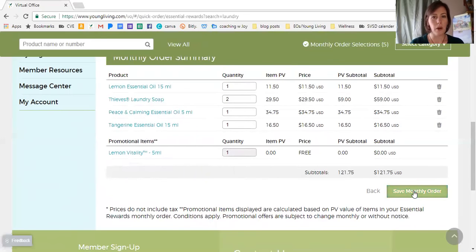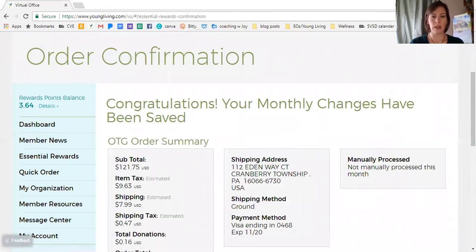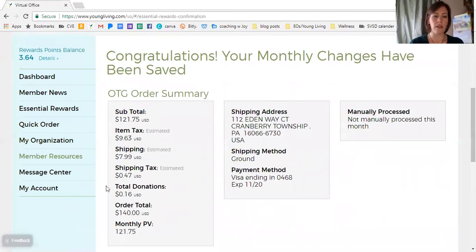And then the most important part: as you edit that, I'm not going to finish this order right now, but as you edit that, you want to click Save Your Monthly Order. And you'll see this screen come up, and it's going to give you tax, shipping, and the subtotal. Heavier items will bump up your shipping, like the laundry soap or Ninja Red. And if you're just getting essential oils, you're going to have more of a flat rate shipping.